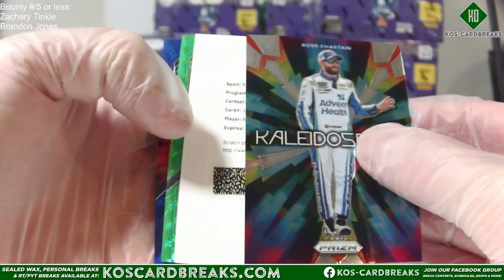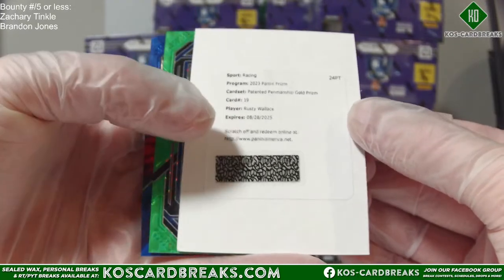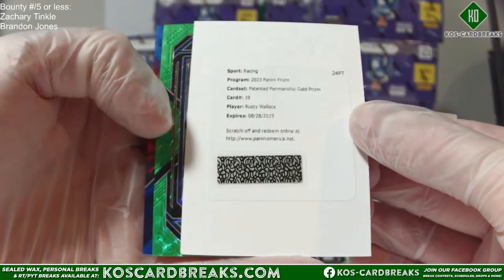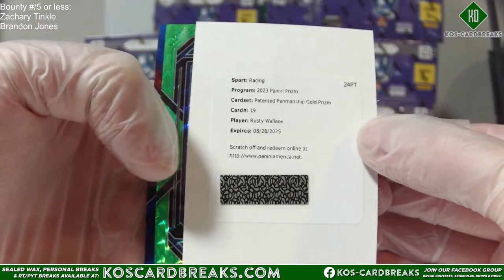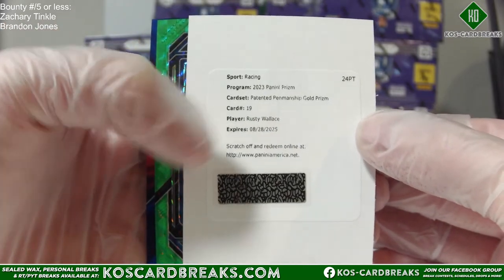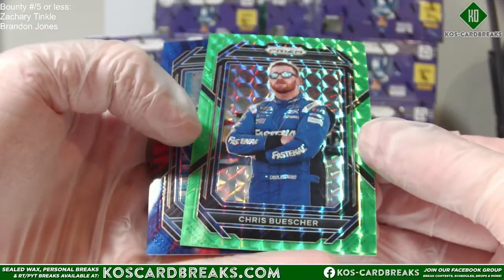Kaleidoscope Ross Chastain, we have a redemption for Rusty Wallace. That is a gold. Patented Penmanship gold auto for Rusty Wallace. I would assume that is numbered out of 10. Anybody knows for sure, feel free to let me know, but I assume that is. Very nice hit. Rusty Wallace spot right there.